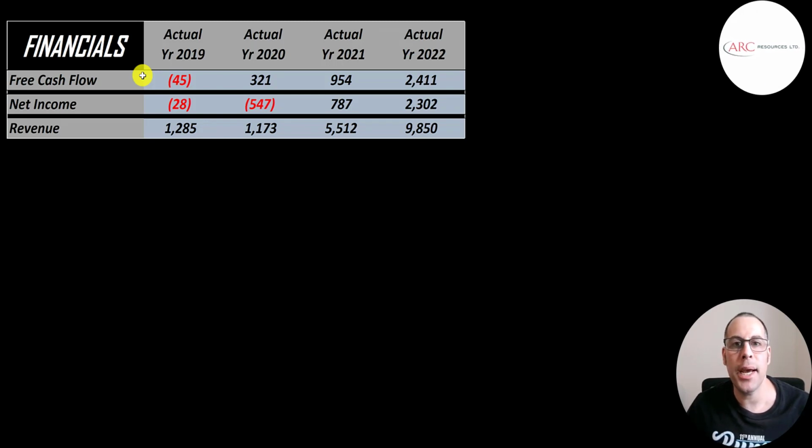Free cash flow is cash flow from operations minus capital expenditures. They had negative 45 million in 2019, a nice improvement to 320 million in 2020. Then it tripled to 950 million in 2021, and then it more than doubled into 2022 at 2.4 billion. So they're growing really well. Net income is the profit or loss on the income statement. It's revenue minus expenses. Negative in 2019 and 2020, a nice positive in 2021, and then they blew up in 2022, 2.3 billion. Revenue is the sales for the company, and that went down from 2019 to 2020. Then it blew up in 2021, and it grew even more in 2022, almost 10 billion Canadian dollars.